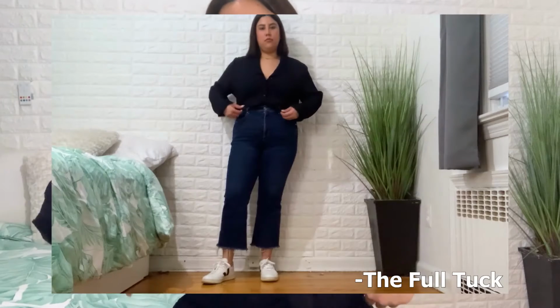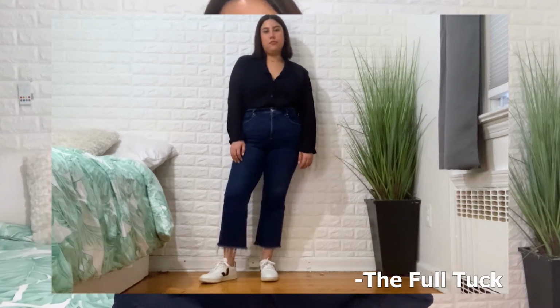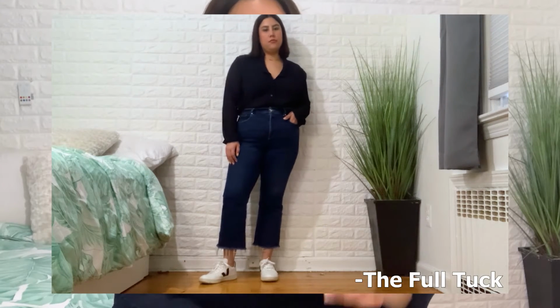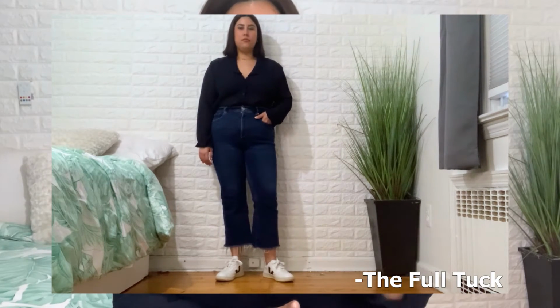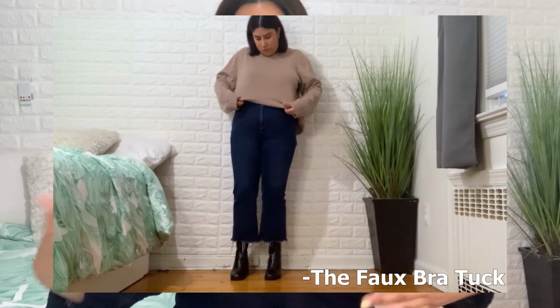Also, what you can do is completely tuck it in, but sometimes it's kind of difficult if you're wearing something lumpy or very chunky like a sweater. Also, there's a trick to give the illusion that you have a crop top, and it's basically just wearing a sports bra underneath and putting the top inside, and that kind of gives the illusion that it's a crop top versus a regular long top.